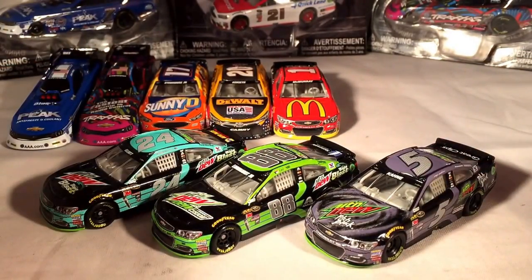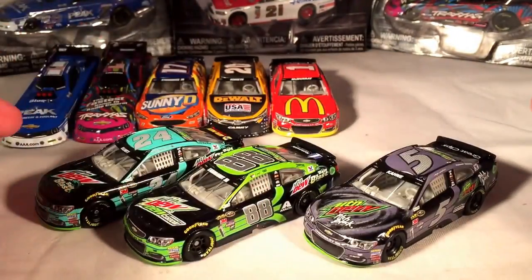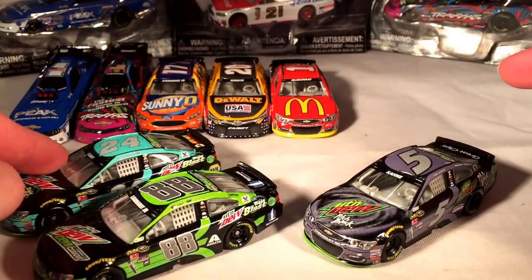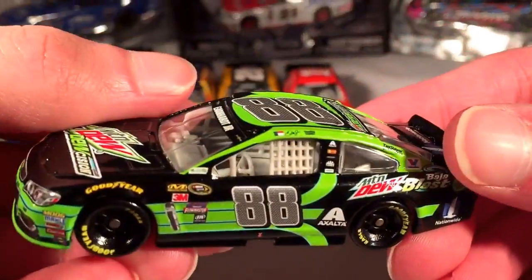At Richmond in the spring, they ran this Decision program where you could vote on which flavor you wanted, Pitch Black or Baja Blast. I believe Pitch Black won, if I'm not mistaken. You had Chase Elliott in the Baja Blast car, Casey Kahne in the Pitch Black car, and Dale Jr. in the Decision car.